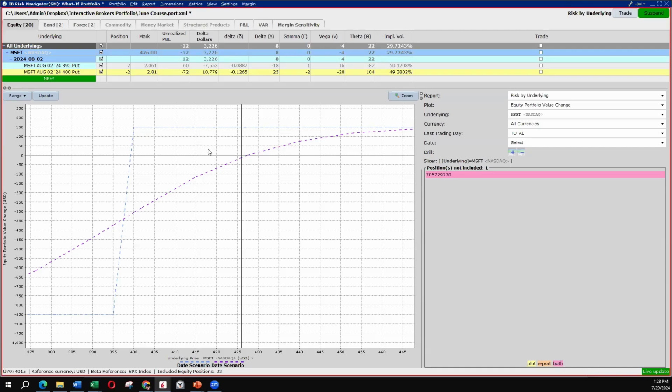Now, Microsoft has a really good history. The last 6 times they've reported earnings, the stock has stayed above the expected range on the lower side. I think 4 out of 6 times the stock's gone higher. The 2 times that the stock has dropped, it has stayed within the expected range.